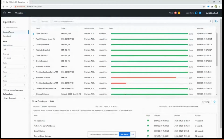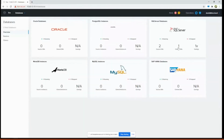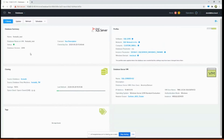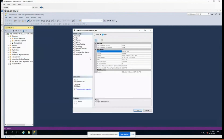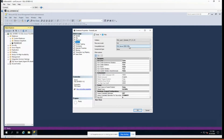So there we go. We did just restore our clone database here. So we took this database, it restored it in a minute and 23 seconds, and it dropped it onto our 2019 server. So if I click on Fiesta DB test now, I will see our database version. And actually, I have it here in my console here. If I do a refresh, I should see my database. And there it is. And like I said, it will still be running in compatibility mode for SQL Server 2008.